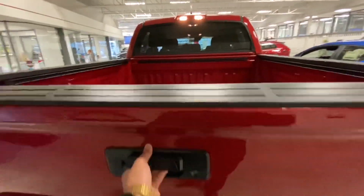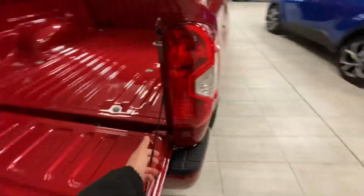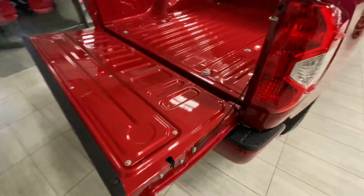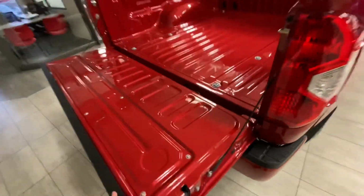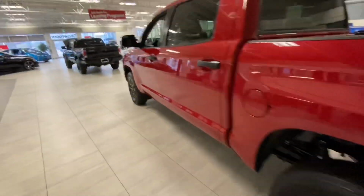Got your backup camera as well. You got these nice cables here that help so that the tailgate doesn't go all the way down. It's a nice mechanism. Not sure if a lot of people know about that feature. It's very simple, but it can be handy.